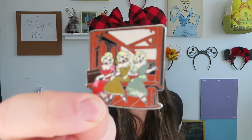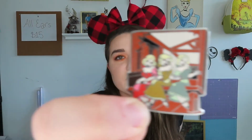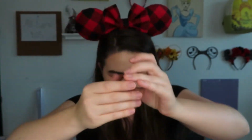Then I got 2 uniques. This is the one that I really wanted. This is the one with the 3 maidens that follow Gaston around like little puppies. I love these characters. I'm not really 100% sure why I love them so much, but I do. So I'm really happy to have them on a pin because I just think that they're really cute.